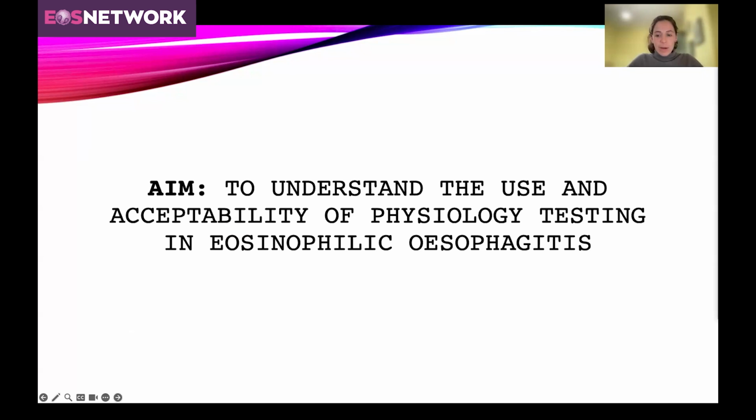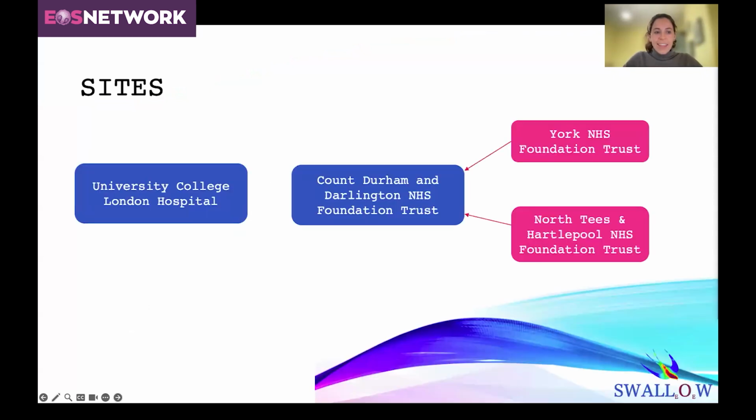So the broad aim of this study, which is called SWALLeOeW, is to understand the use and acceptability of physiology testing in eosinophilic esophagitis. Now, I appreciate there's a lot of big words there, so we're going to go into a bit more detail of what that is.